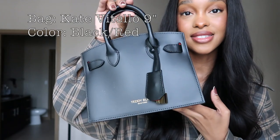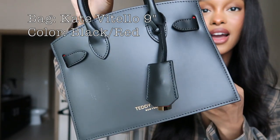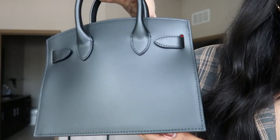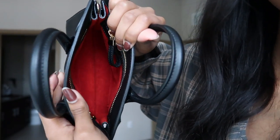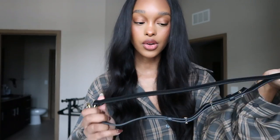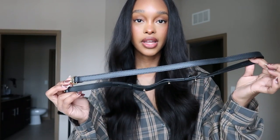Without further ado, let me go ahead and introduce you guys to the new addition to the household. This is her. She is absolutely beautiful. I am obsessed with her. The inside is like this beautiful red. I don't like carrying really, really big bags anymore because I just don't have the space. But also, bags that are too small, I can't fit snacks in. So I feel like this one is perfect. And it also came with a long leather strap in case I wanted to make the bag longer. I haven't really been a fan of longer bags recently, but maybe I'll get back into it.